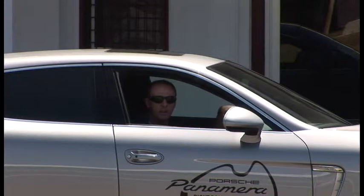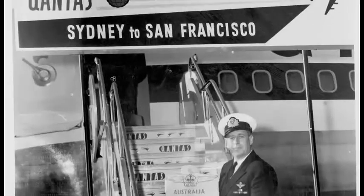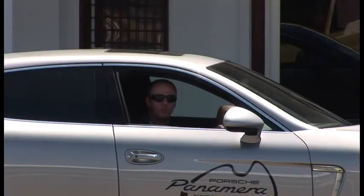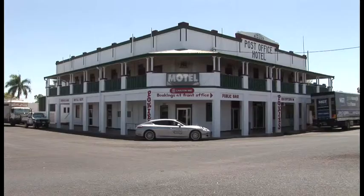This is Cloncurry. It's famous for a couple of things. It was the first destination for the Queensland and Northern Territory Aerial Service, which we of course know as Qantas. It's also the birthplace of the Royal Flying Doctors Association. And talking about flying, I've got to, because we've still got 500 k's to go.